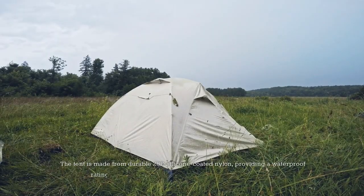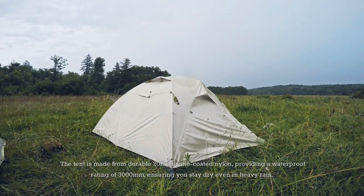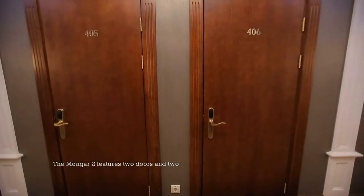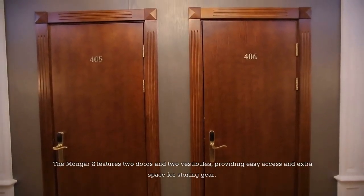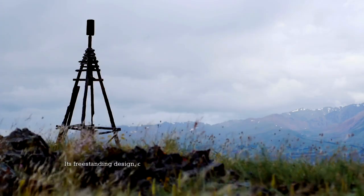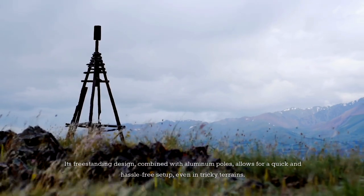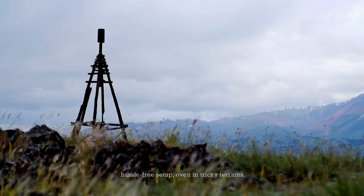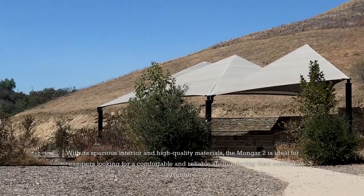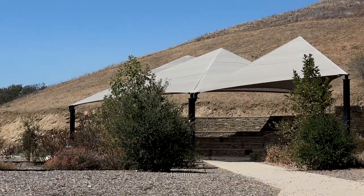It weighs around 2.1 kilograms, which is slightly heavier than ultralight options, but still very manageable for backpacking trips. The tent is made from durable 20D silicone-coated nylon, providing a waterproof rating of 3000 mm, ensuring you stay dry even in heavy rain. The Mongar 2 features 2 doors and 2 vestibules, providing easy access and extra space for storing gear. Its freestanding design, combined with aluminum poles, allows for a quick and hassle-free setup, even in tricky terrains. With its spacious interior and high-quality materials, the Mongar 2 is ideal for campers looking for a comfortable and reliable shelter during their outdoor adventures.